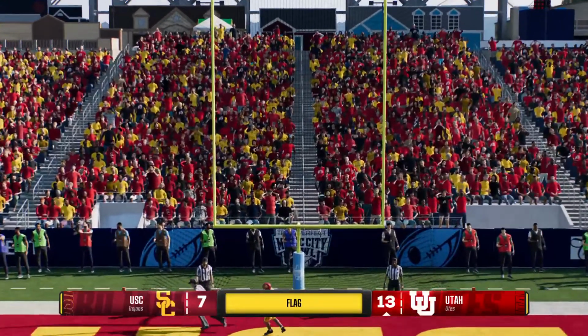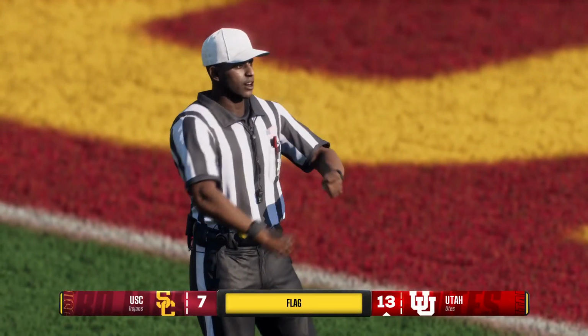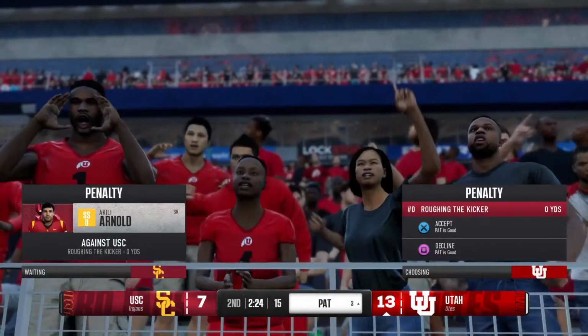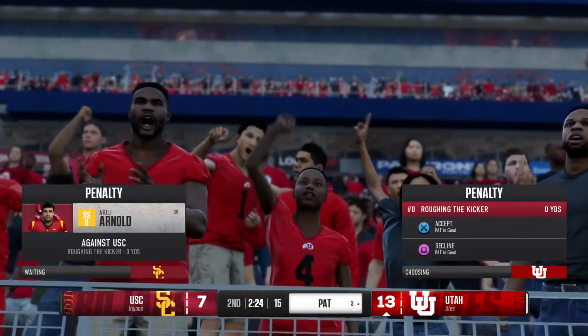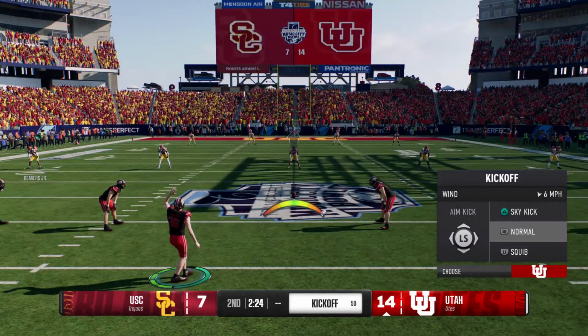And the kick is good, but there's a penalty flag, and I think it's going to be roughing the kicker. Personal foul. Roughing the kicker. Defense. The officials offer the deal, and the coach accepts it. They will take the penalty.